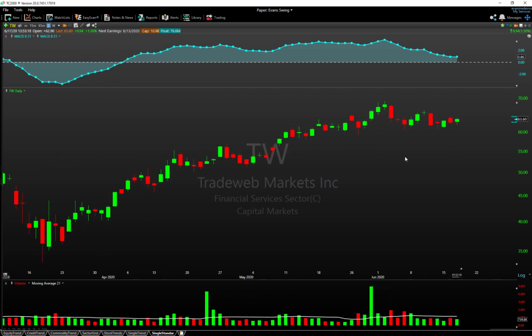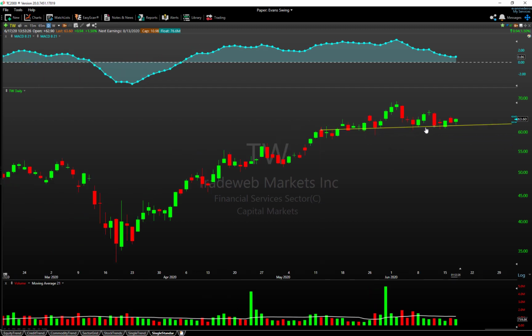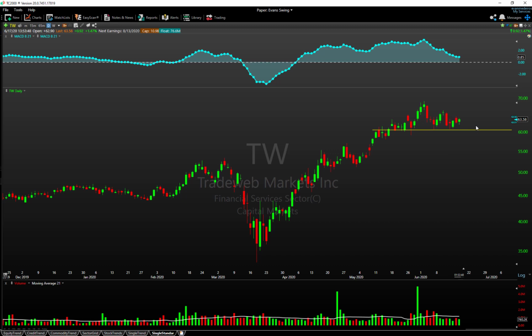If we look a little bit closer at this activity, you can see that it is finally starting to consolidate a little bit. It's holding in above the $60 area, which is where I would like to see this stock continue to base and hold above. That would be the ideal upper level momentum as I frame it out in my mind. If it can stay above this $60, and in fact if it can just base and find support here for another week or so, that sets it up for a more explosive potential continuation pattern in the future.